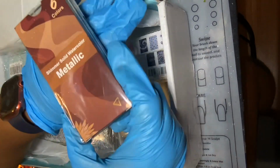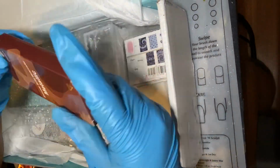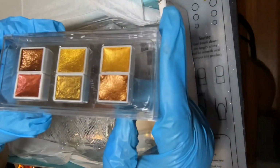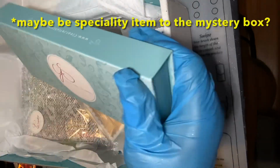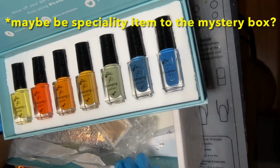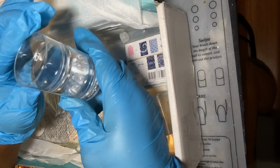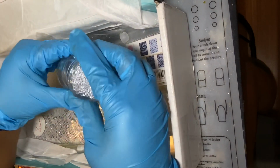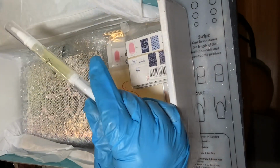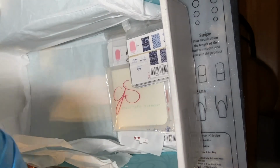You all are gonna see something pop up that says maybe specialty item for the box. The reason why I put that is because when I went on Clear Jelly Stamper's website, I could not locate these items on their website. And even if they are no longer available, it'll usually say sold out. But these particular items that you're gonna see coming up, I could not find them anywhere. The search engine says zero results. I looked on a Google search and I could not find them. I also looked on the CJS app and I couldn't find it either. So they may just be items that they made for the mystery box. I'm not sure. Don't quote me on that, but those are my thoughts.